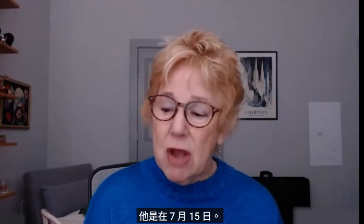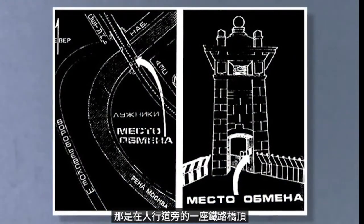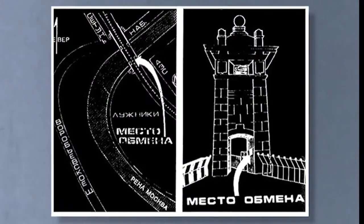And I went to the drop site as I had before, and there was a terrible rainstorm that night. As I went to pick up his package to us on my return visit, when I went back to the site after waiting 30 minutes, I discovered that Trigon's package was on the ground. He had not been there that night. So our next drop to him was on July 15th. It was on the top of a railroad bridge along the pedestrian walkway.